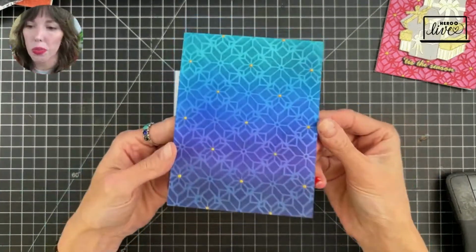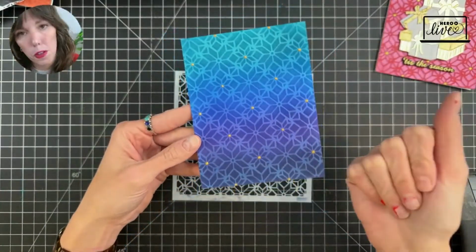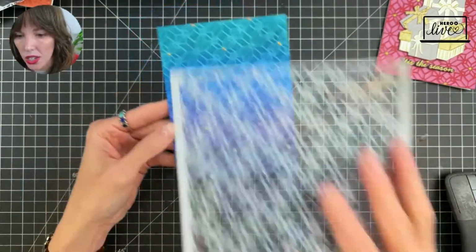Excuse me. So here's one where I ink blended the panel first. Then I put the stencil on top.